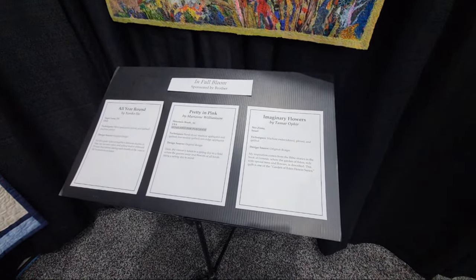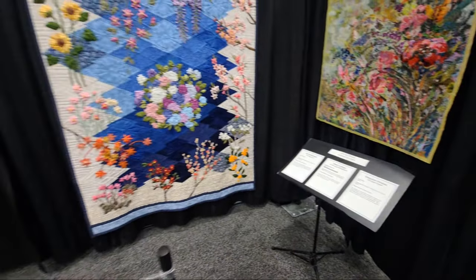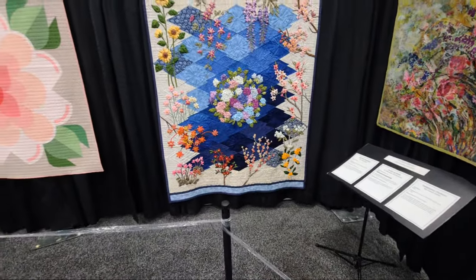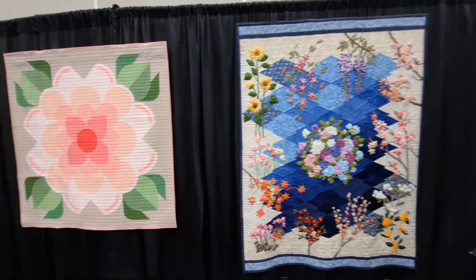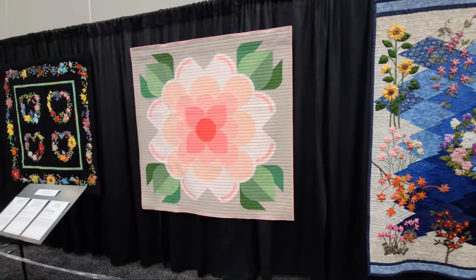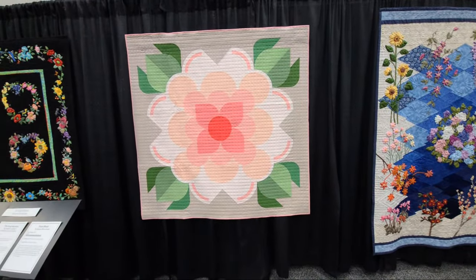That's by Tamar Ophir. Looks like Foff inspired. This is gorgeous and clean. Look at that, the quilting. Those lines are perfectly straight and horizontal.